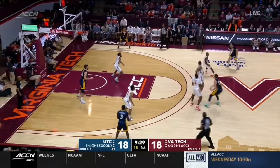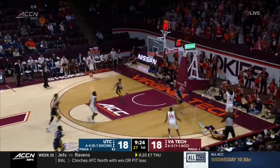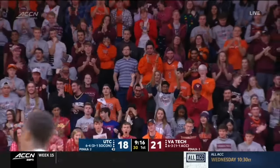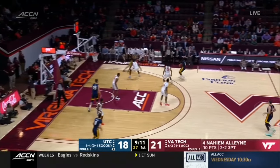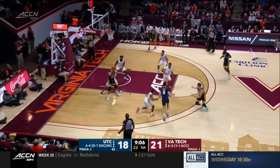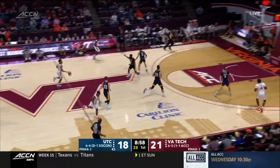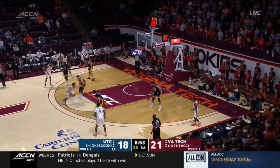Ryan in trouble. Double team comes. Horn got a piece of it. Thrown ahead, Aline again, it's good! Two times this season, Aline's been over the 20-point mark. Back-to-back threes for Naheem Aline. Ryan looking for the answer. Really good job to contest. I'd go right back to Aline, he's got the hot hand. He's hit back-to-back threes, leads the Hokies with 10.